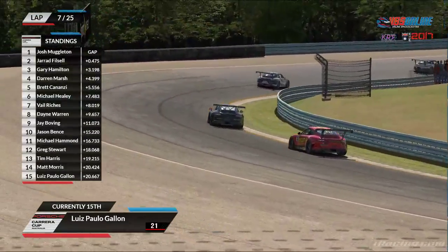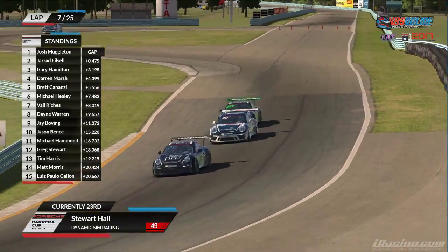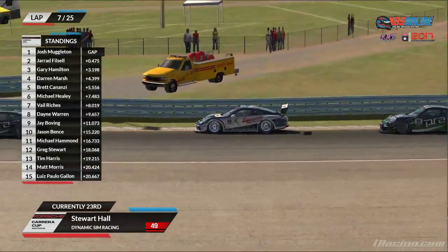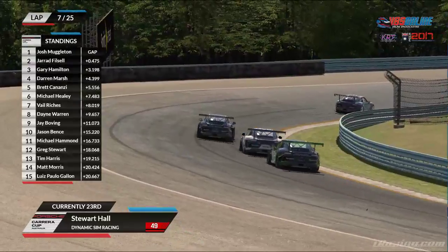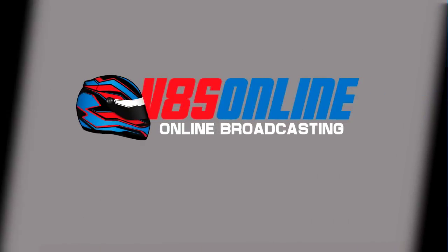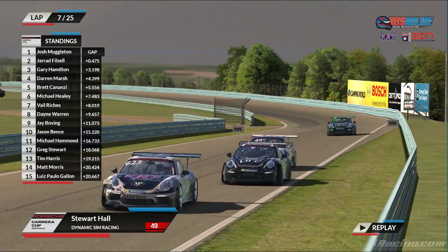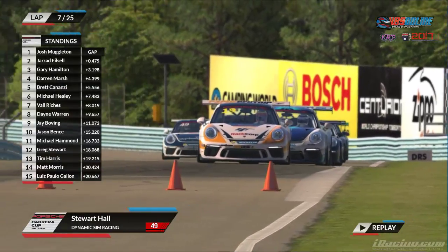Oh, here there's a crash at the bus stop. Who's involved in that one? Track's clear now, so not sure who it was. Director might be telling us some fibs here. So our director's going to get a replay because Jake and I couldn't see anything there. Our director, being eagle-eyed Jay Kennedy there, did spot it.